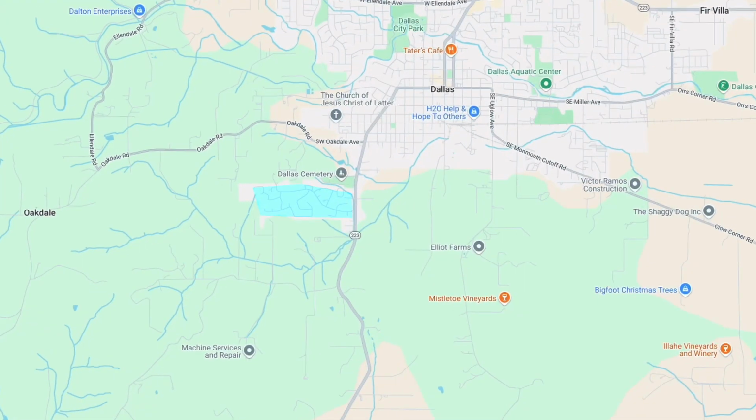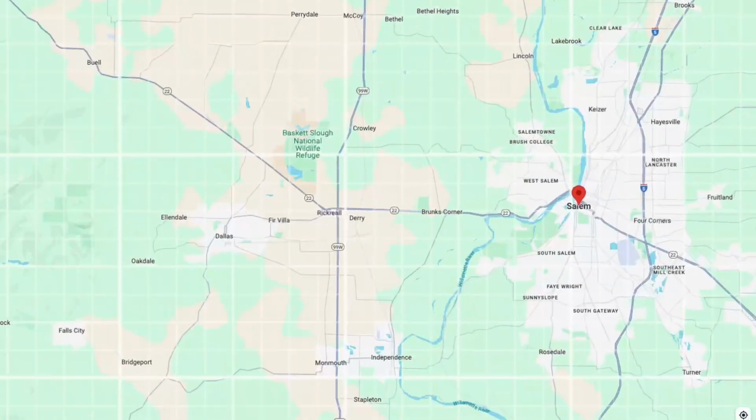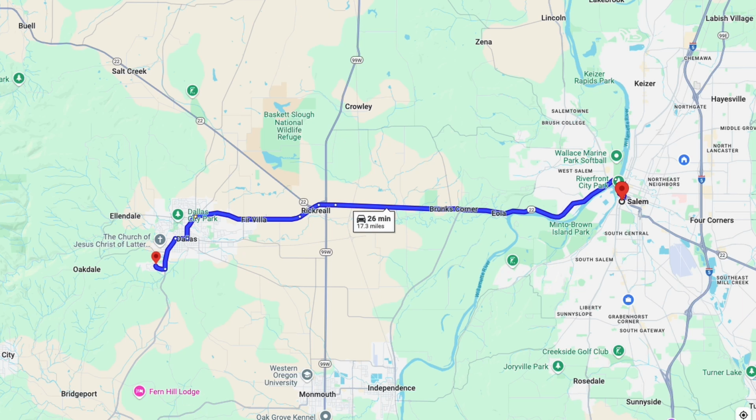Now, Bridlewood is on the southwestern side of Dallas, kind of on its lonesome at the edge of the city limits, out on Highway 223 or Kings Valley Highway. So it is kind of an inconvenient neighborhood if you commute to like the Salem, Portland area or use I-5 a lot. Because it is about a 30-minute commute to downtown Salem, so maybe not the best neighborhood if you commute that direction a lot, but if you mainly stay on the west side of the Willamette River, maybe going to Corvallis or the Monmouth, McMinnville area, it might be a more convenient neighborhood for you.